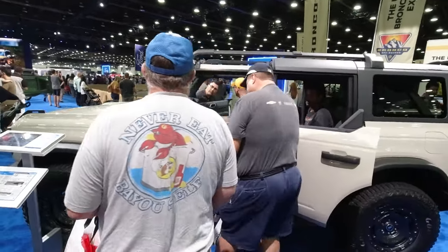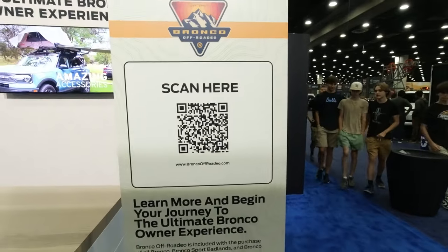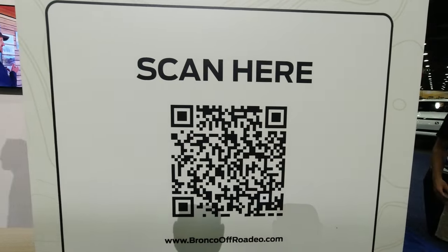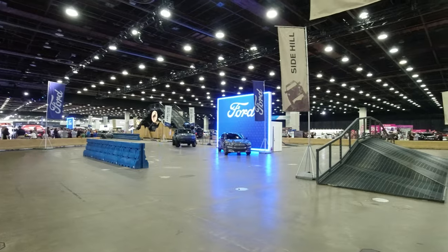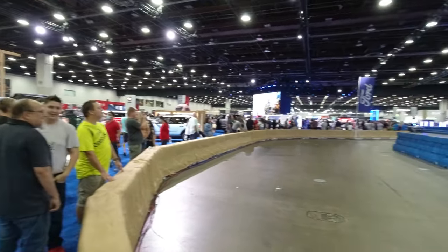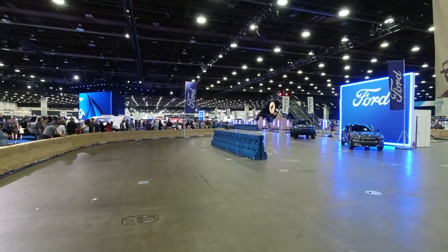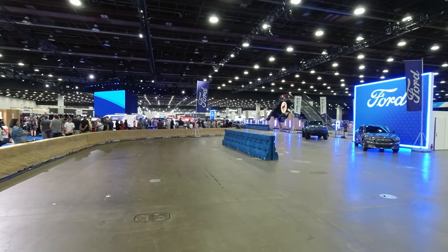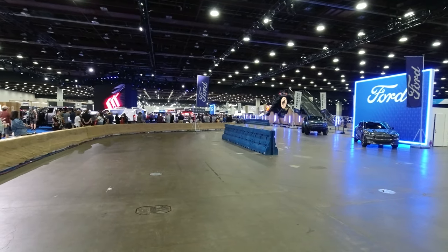Yeah, there's actually a line up here to get into the vehicle, but if you want to learn more about the Bronco, you can scan that QR code right there and learn more. New for this year is a Ford driving experience, and you can see how long the line is. The line goes from there and then wraps all the way around and over to the other side, down near the far end of your view where that Ford logo is, where you sign up to do this. So I'm guessing it's an hour, 2 hour wait, but how cool.